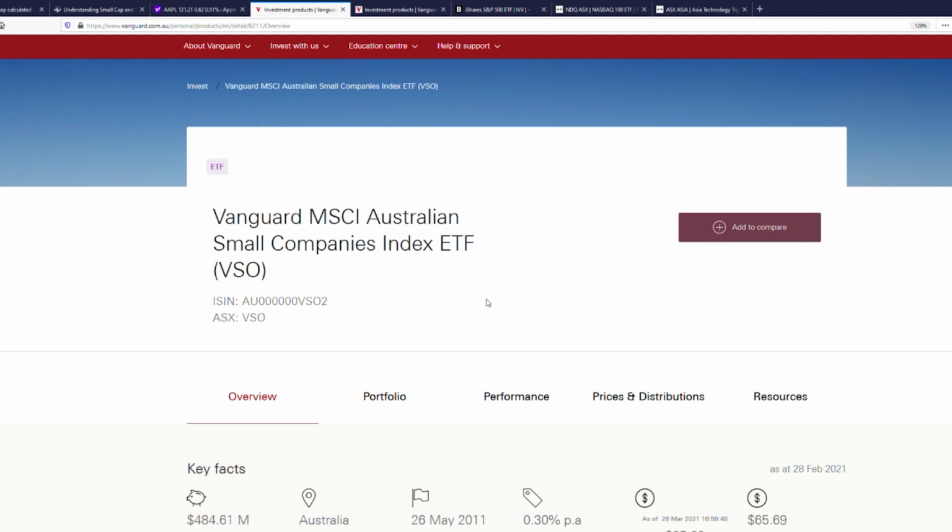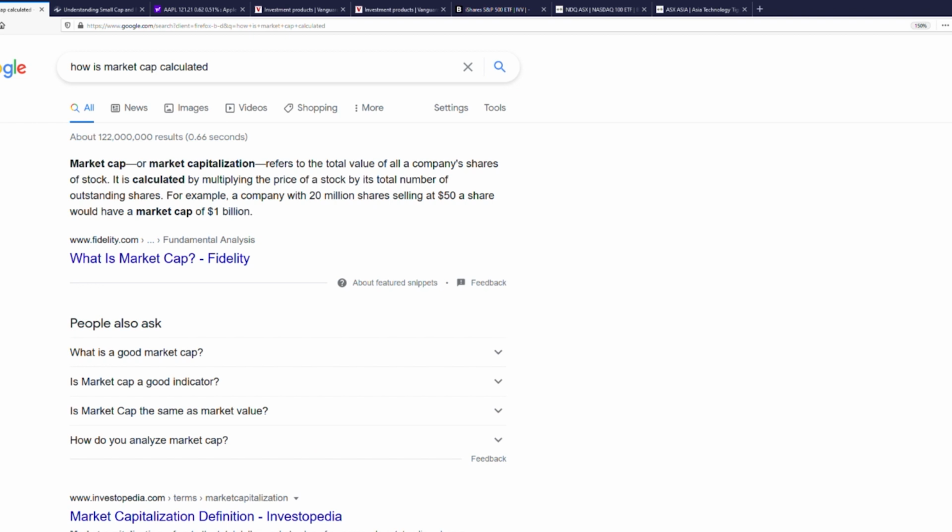Okay, so the first ETF we're going to look at is the Vanguard Australian Small Companies ETF. Now this is an ETF from Vanguard and it aims to track the return of the Australian Small Cap Index, which is a benchmark index that tracks small cap companies, or companies with a market cap between 300 million and 2 billion. Now for those who don't know, market cap or market capitalization refers to the total value of all the company's shares. So it's essentially the total value of the entire business, and it's calculated by multiplying the amount of shares times the share price. And it gives an example here. So a company with 20 million shares selling at $50 a share would have a market cap of 1 billion.